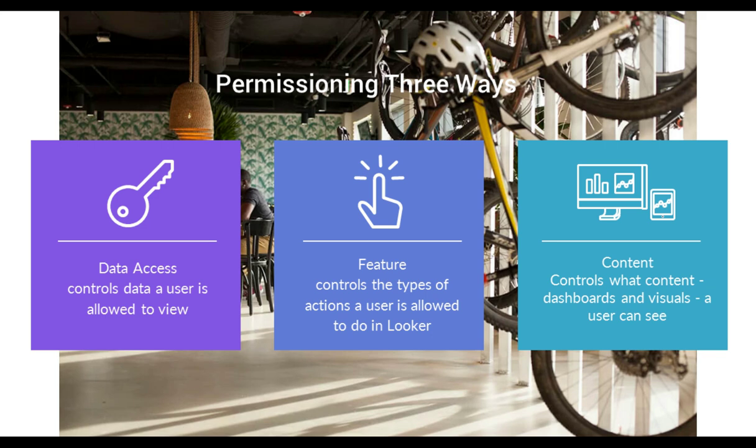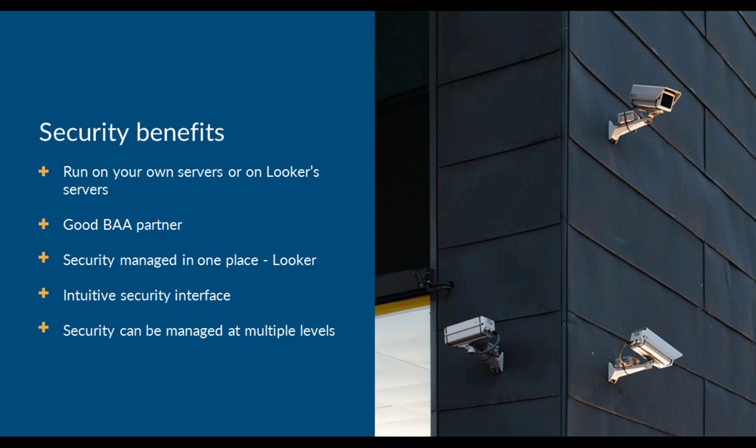You can divide these up into folders, so marketing would have access to their content, while the emergency department would have access in another folder. So with that, I'll pass it over to James to talk about their experience with security in Looker.